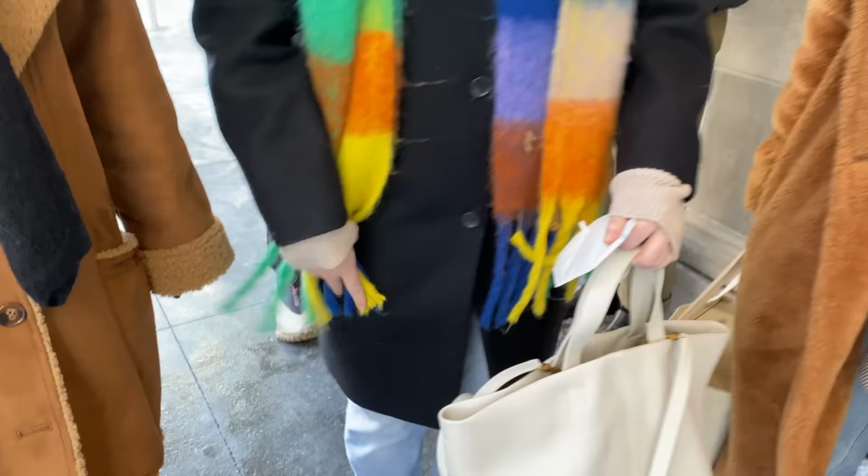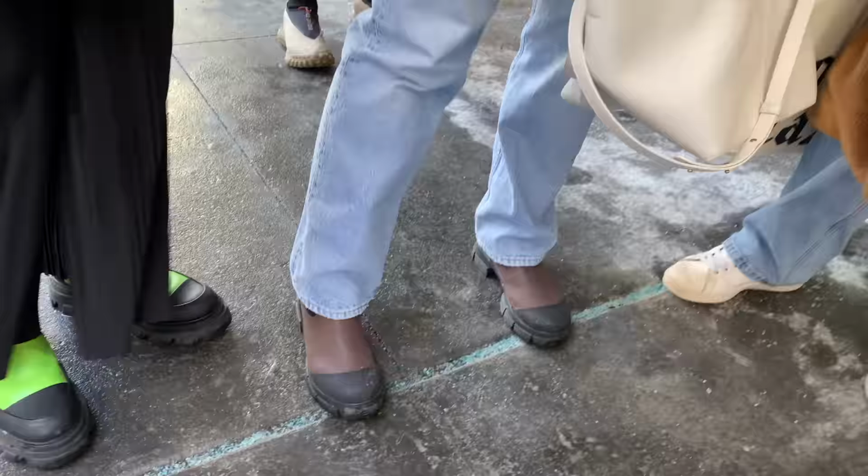And the denim and boots? The denim are Levi's, vintage Levi's. And the boots are also Ghani. Oh, Ghani makes such great boots. Everybody's wearing the Ghani boots.